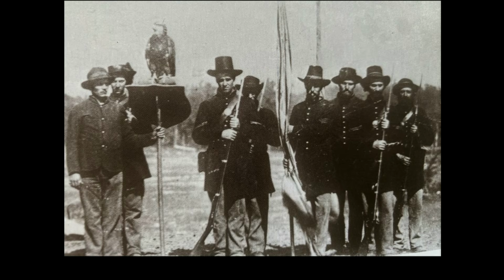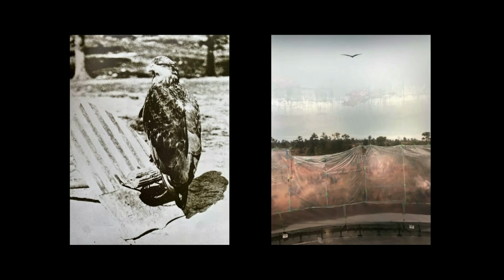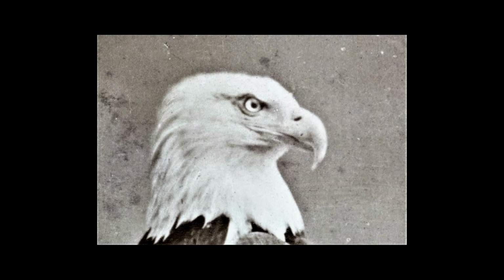But of course, we have the most famous mascot of the entire Civil War, and it has to be Old Abe. He's an eagle that would fly up above the battles where the Wisconsin unit was actually involved. He's even depicted in the cyclorama at Atlanta. Pretty cool stuff. And of course, he lives on as a patch that you see on a lot of military coats to this day.